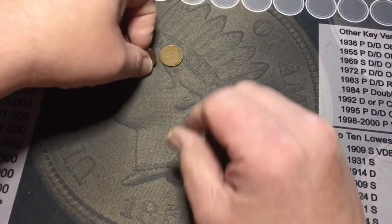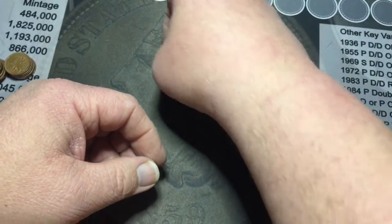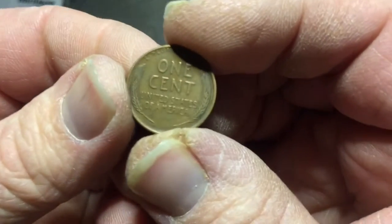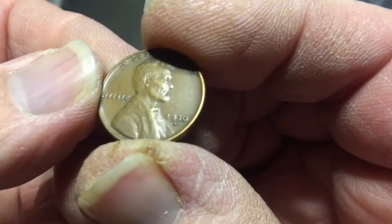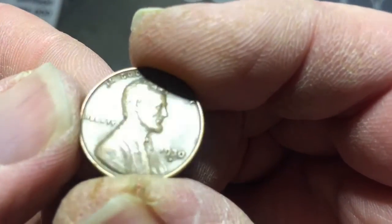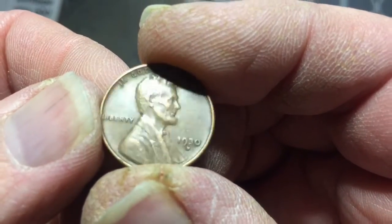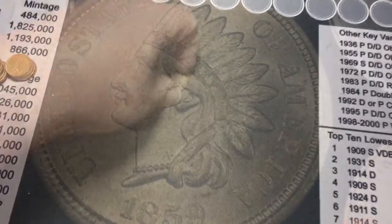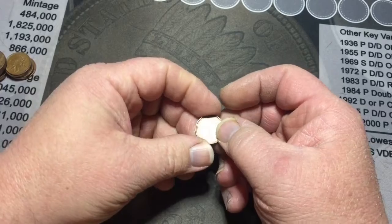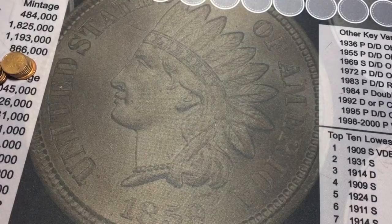Roll 21 gave us another 1959 out of Denver. And we have our 4th Wheatie. And the reveal gives us a 1930 Denver. Here we go. That looks pretty good. And we'll keep hunting until we find more. Roll 23 just gave us one more Canadian. So we're up to 26 Canadians. Only 4 wild Wheaties. And the hunt continues.